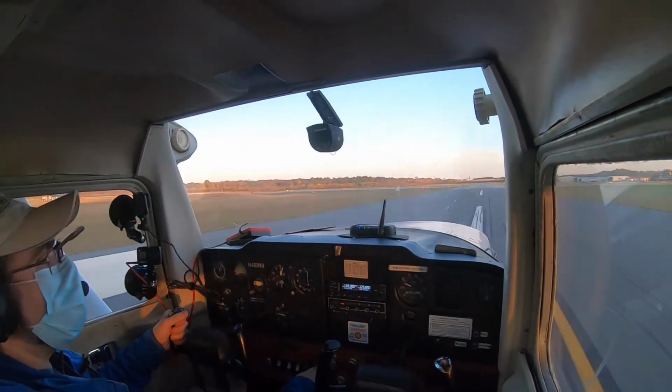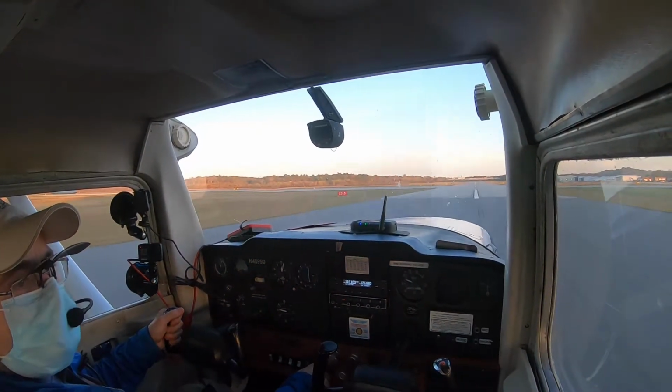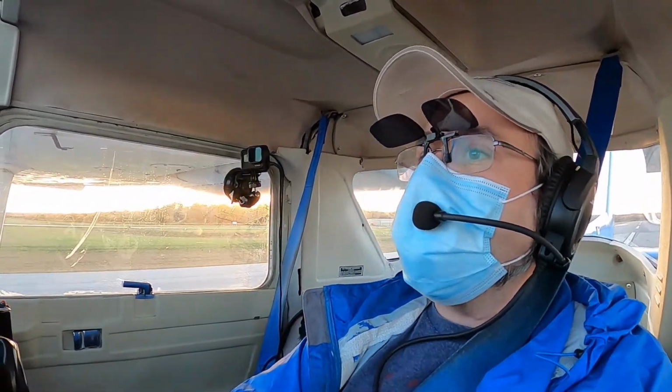Beautiful landing. Alright, thank you, 990. It's nice to be back. Okay, we will not turn on this runway. Flaps up, carb heat off. Turn onto Alpha though.